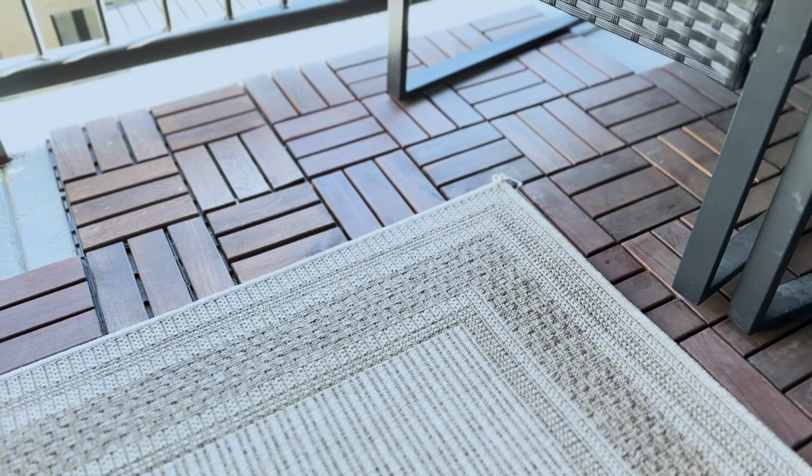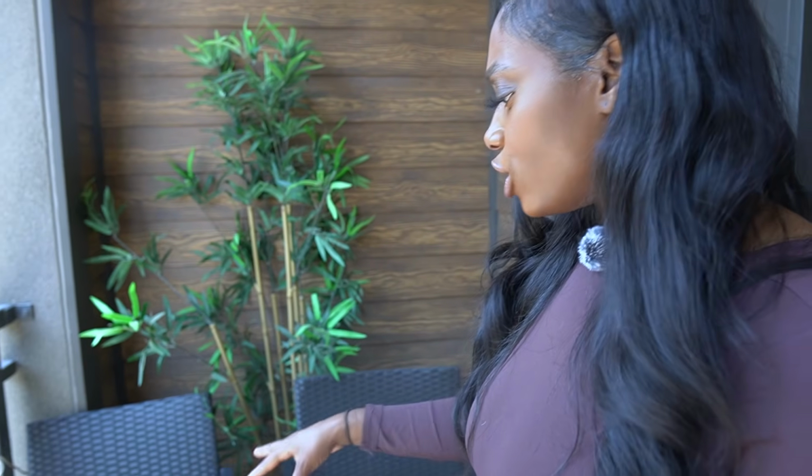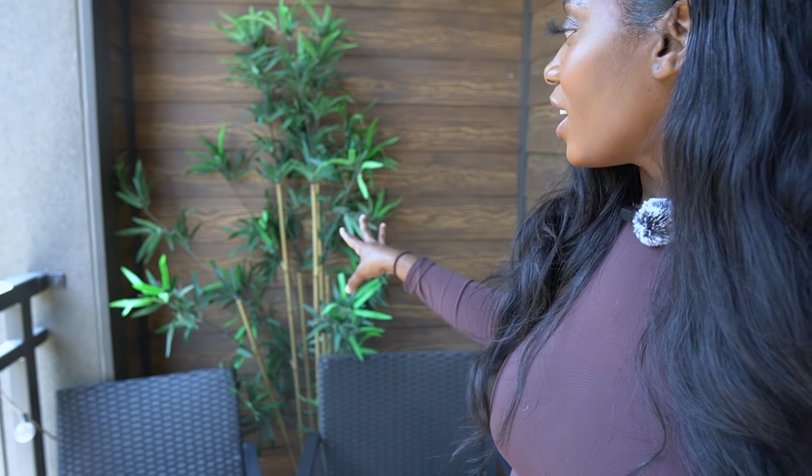And so I got this rug right here from Home Depot. I actually got it in their garden section, and I got this set from Amazon. It's actually in my Amazon storefront, and I'll also link that for you guys below. And I really like how it's just a nice 2 set. It's not too bulky or big. And lastly, I have this tree right here. I got this one also from IKEA. At first I had a live tree, but they kept dying, so I decided to get just a faux plant. But I think that it looks really nice, and it looks like a nice bamboo effect. So yeah, that's pretty much my balcony.